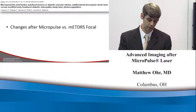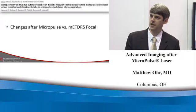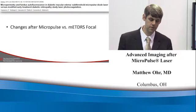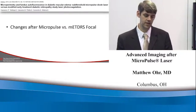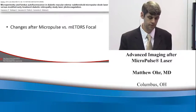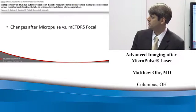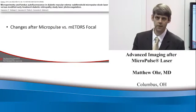So he did very well, and it got me kind of interested in terms of what we know about treatment and what we see after treatment. And so there have been trials that have looked at the changes after MicroPulse versus modified focal laser. This is a trial by Vujosevic et al. And I think you see this data around.